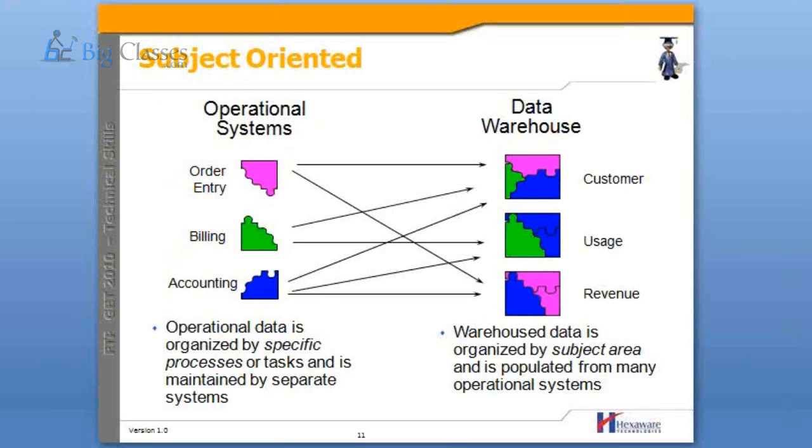So in operational systems, you have something like order entry, billing, accounting, finance, HR. All these are different operational systems. But when you store, this is how you store the data. When a transaction happens, the transaction gets stored in your order entry, or your billing, or in accounting. So the whole thing is stored as part of a transaction in your operational system.